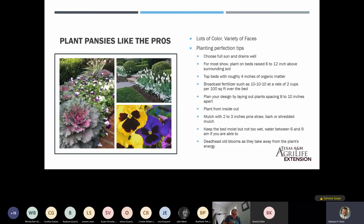It's literally a palette of paint that you can just paint your yard whatever colors you want. So a couple of tips on working with pansies are choose full sun, and you need some well-drained areas of soil. And by doing that, you want to plant them on beds that are raised from 6 to 12 inches above the surrounding soil. And you want to put about 4 inches of organic matter on the top that you're going to work into that soil.